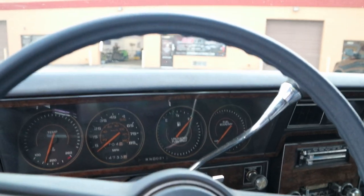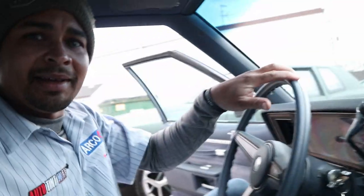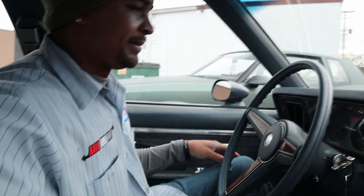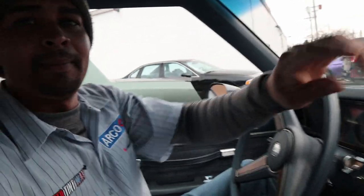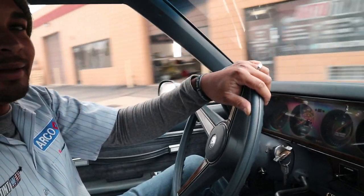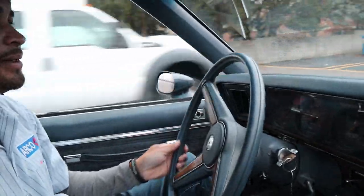Get a startup video so I can show y'all how smooth this steering wheel is when I'm driving. It's like it's got better power steering than my Caprice does. Hit a lap real quick. Look how smooth that steering wheel is. It's barely even moving.